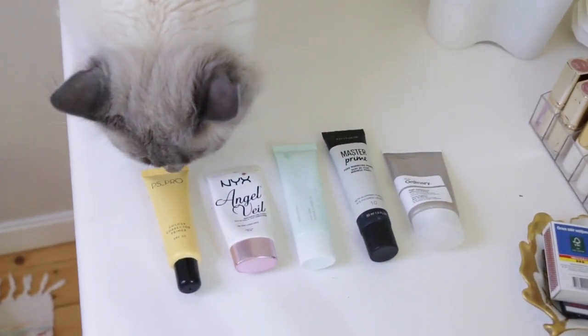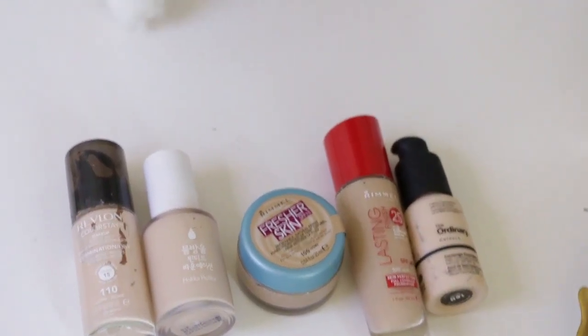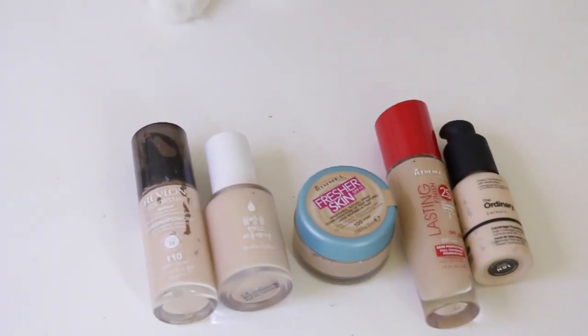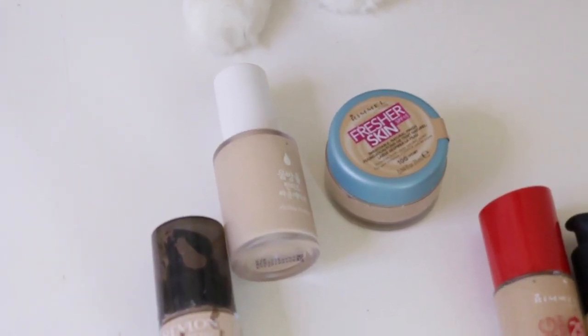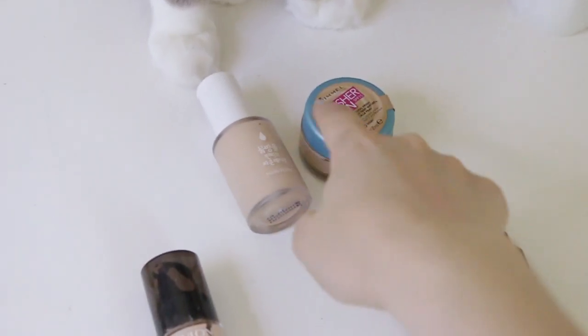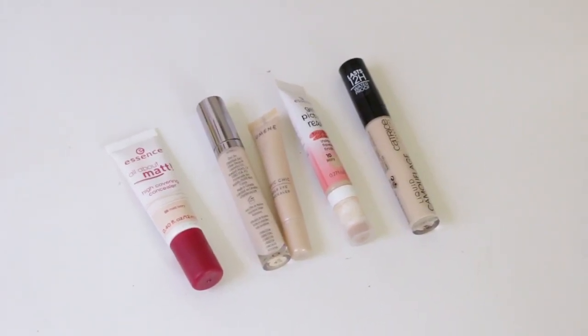Ooh, that one, thank you. Foundation. Hello. Foundation. So cool. Oh, that one? Is it that one? You can pick. That one? These are the two I'm unsure about because you kind of pointed at one and sniffed at the other. Hello? No. That's not what we're doing. We are on the second product. Okay, that one. Okay, concealer.